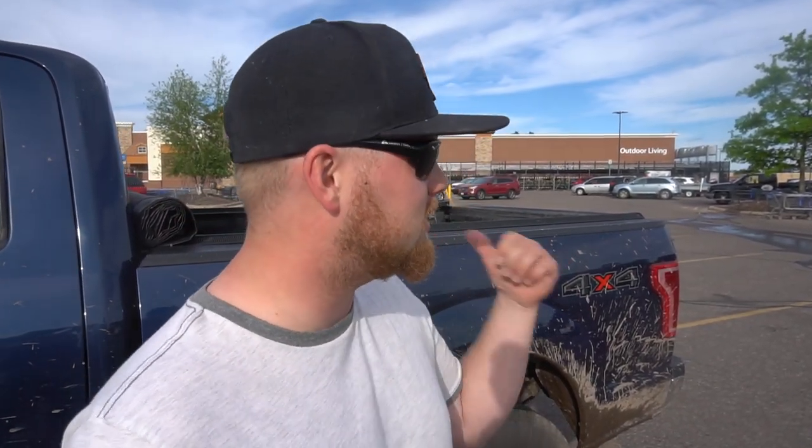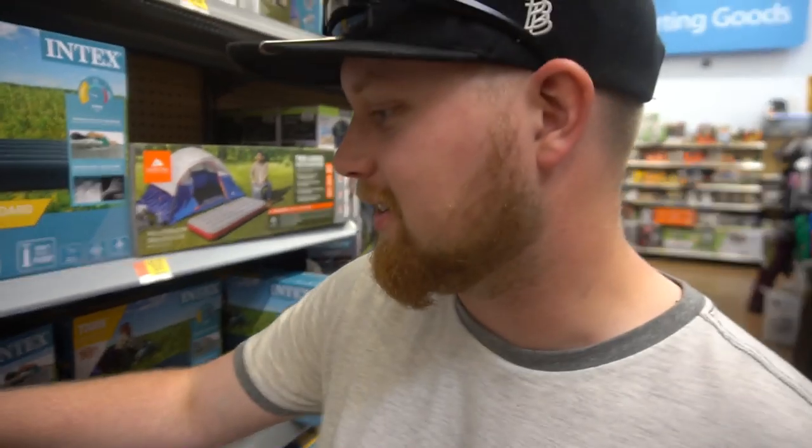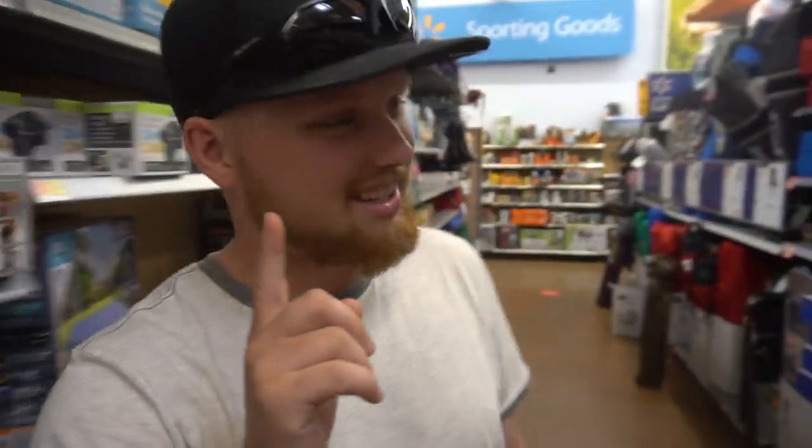So we're gonna head inside, find a grill, grab some brats, whatever else we need for fixins to cook over the grill tonight while we're camping, see what else we can find, and then we're gonna head to the lake and we're gonna get the tent set up and get out there and start fishing. So let's head inside. Seeing this? Nick, it's on sale. We do need one of those. We need one of those so bad.